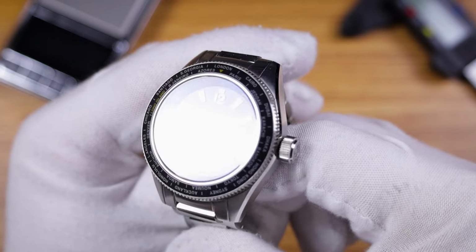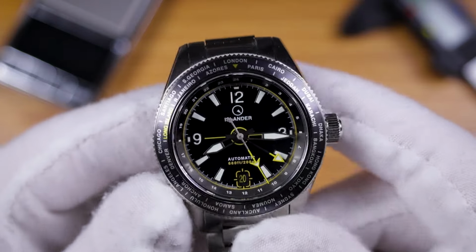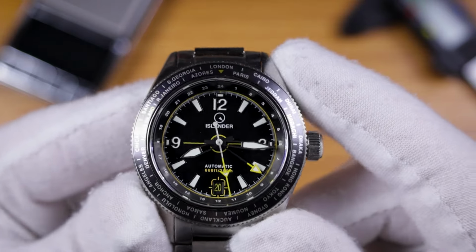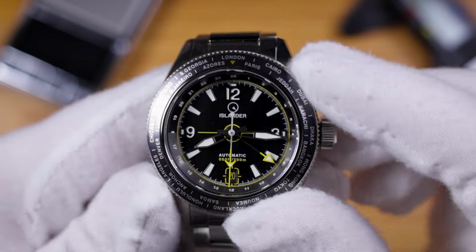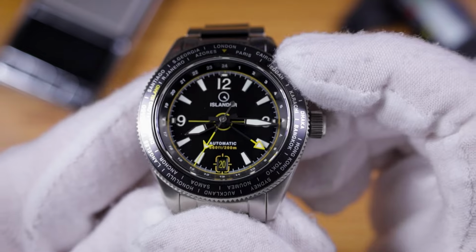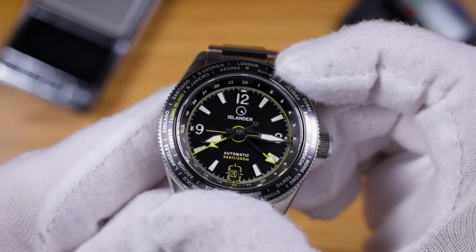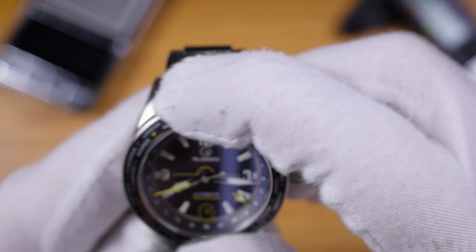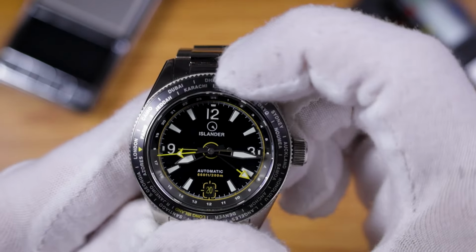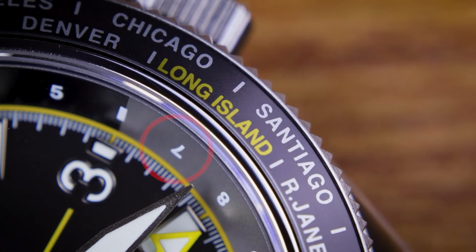In addition to the GMT functionality, this is also a world time watch, thanks to the rotating world time bezel. You can track the current time anywhere in the world by setting your current time zone's city to the current time on the 24-hour chapter ring. So if I'm in London and it is 12 o'clock noon, I can turn the bezel so that London lines up with the 12. Then if I want to check the time in New York, or Long Island as it's labeled on this bezel, I can see that it's 7 o'clock a.m. in New York.